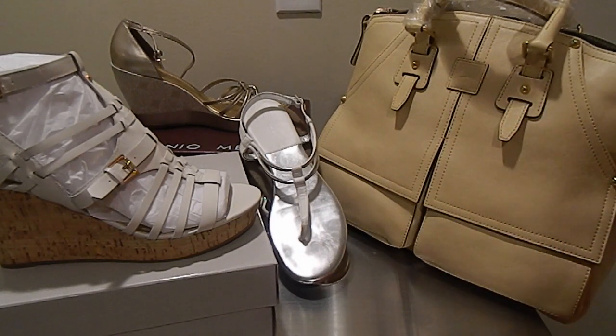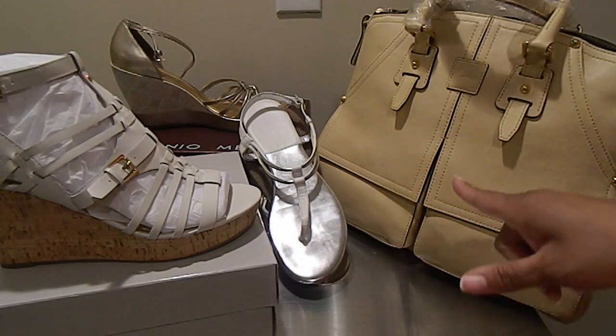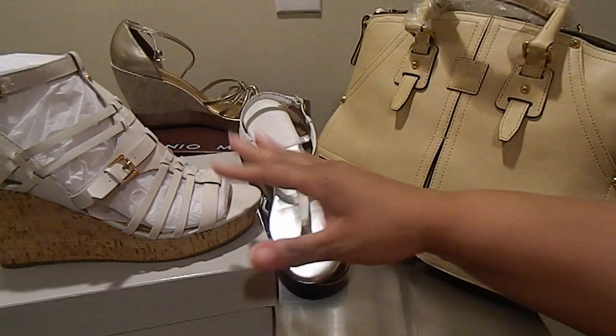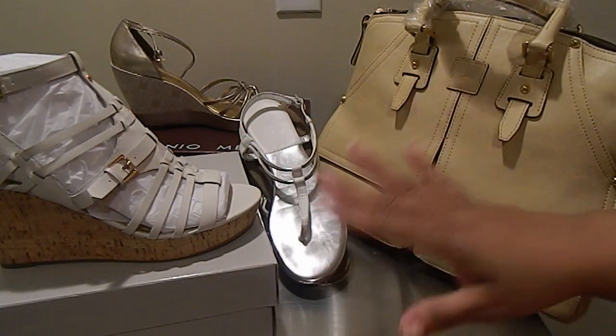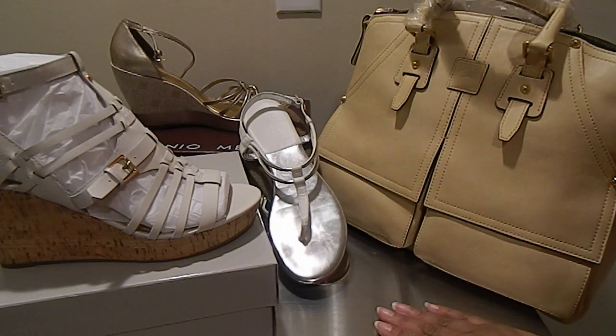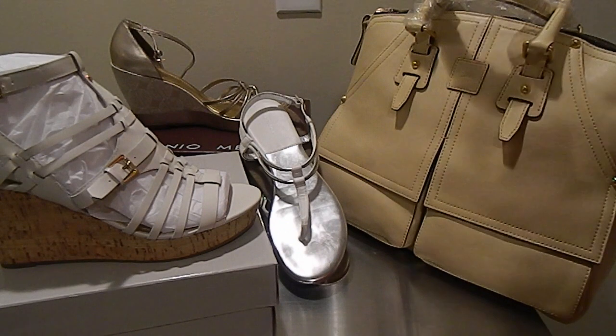So I'm trying this whole no-buy thing again. Not officially, but unofficially, because it puts less pressure on me. But as I have unboxed my shoes, and I did that off camera, and went to find things in my collection that I could pair with them, I pulled so many things out. I don't need another bag. So I'm going to try to stick to that.